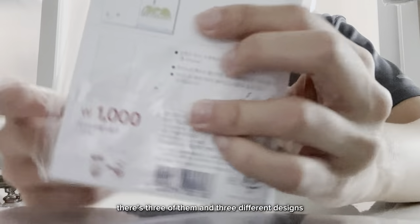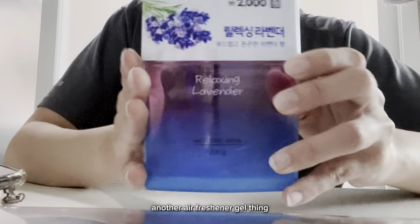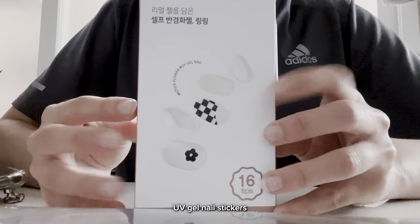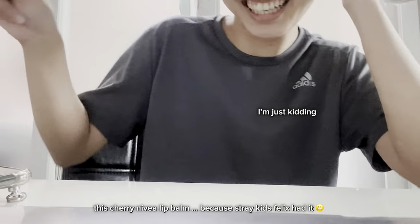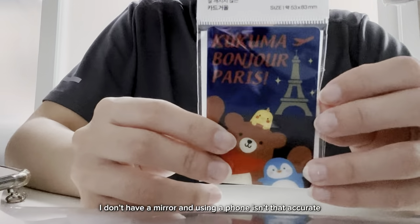Okay. Oh, cute. These are super redesigned. Another air freshener gel thing. Another strips. I got these really cute nails. It's really cute. That's why I got the light. This one, because Felix has it. I'm just kidding. This card-like mirror, because I don't have a mirror.